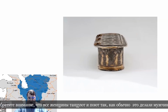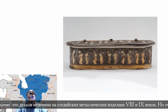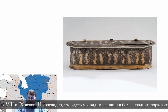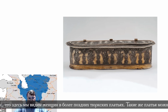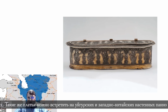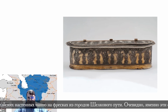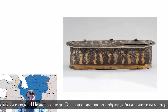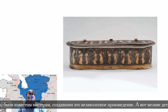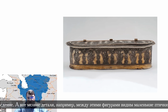This is again another side of the same pen box with the same type of dancing women figures, and all the women are dancing and singing, as men usually do on the Sogdian metalwork of the 8th and 9th century. But obviously here we see the women in later Turkic dresses, the same way you would expect to see them on the Uyghurs and Western Chinese wall paintings, in the murals of the Silk Road sites.